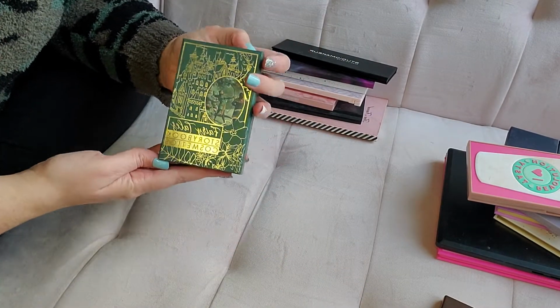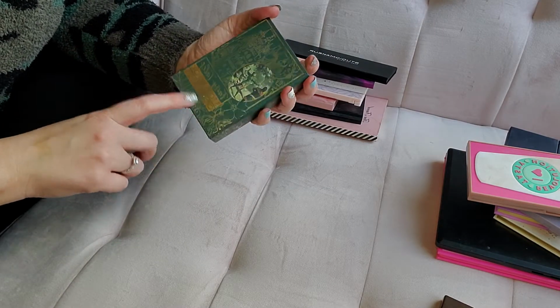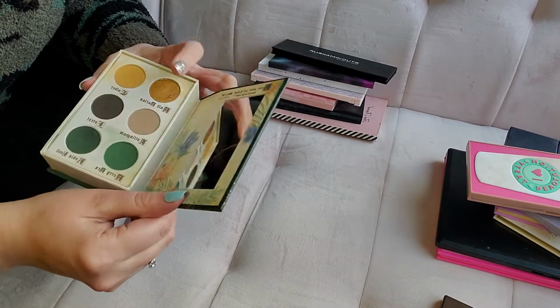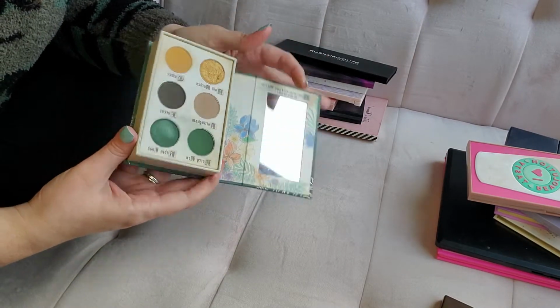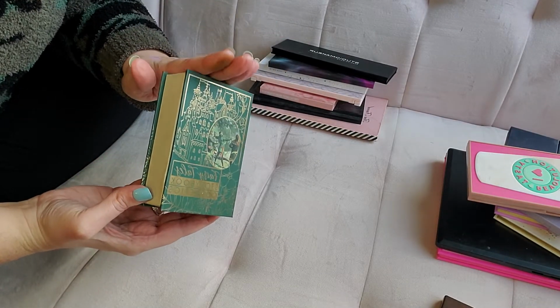This is the Fairy Tale Storybook. No, what is this? This is Storybook Cosmetics Fairy Tale. This is like the Robin Hood version. It came in a FabFitFun or a BoxyCharm or something like that. It looks like a book. It's cute. Like, their packaging is so cute.